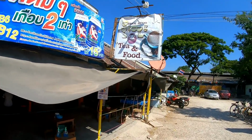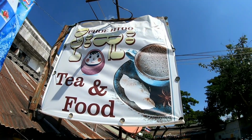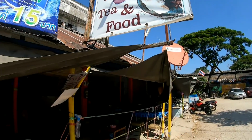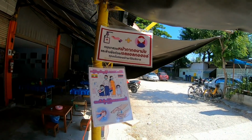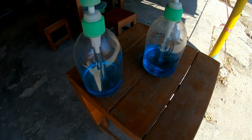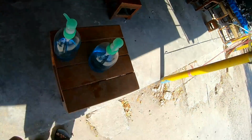Very exciting. So there's the sign for this place. Phoe Htoo, tea and food. And we've got the instructions, of course, for sanitizing your hands and wearing a mask. And we've got our hand sanitizers down here.